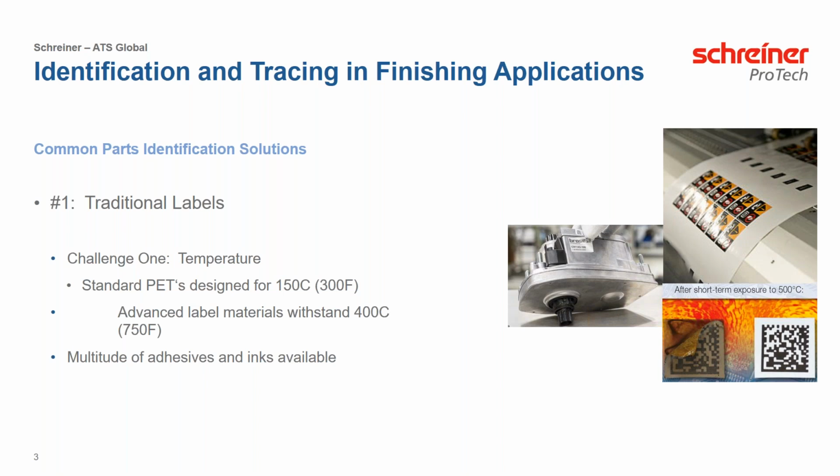Traditional labels are absolutely suitable for these types of applications in terms of how they can tolerate these extreme temperatures. This obstacle has been overcome. Standard industrial labeling materials are PETs that are good for typically 300 degrees Fahrenheit and higher. And there are even specialty materials that can withstand 400C or 750F. So the materials themselves, including adhesives and inks, are available to handle the temperatures involved in finishing operations.